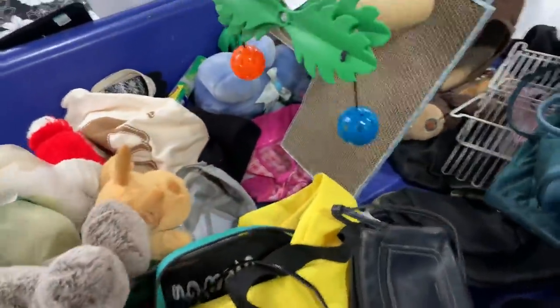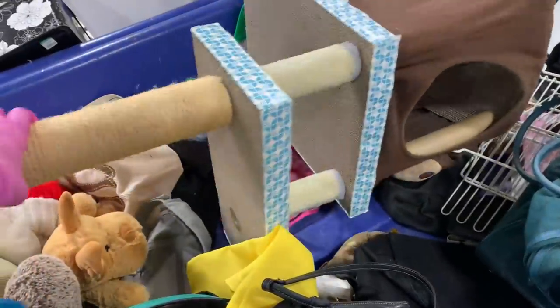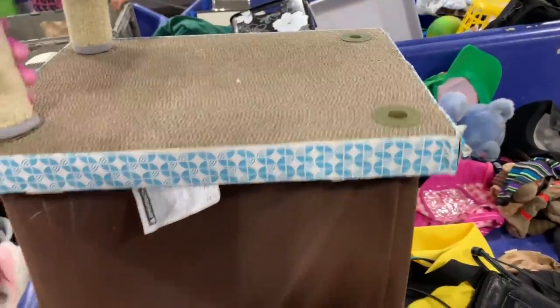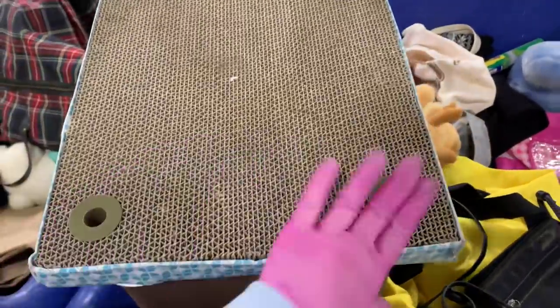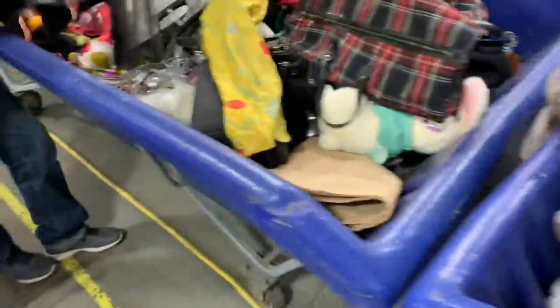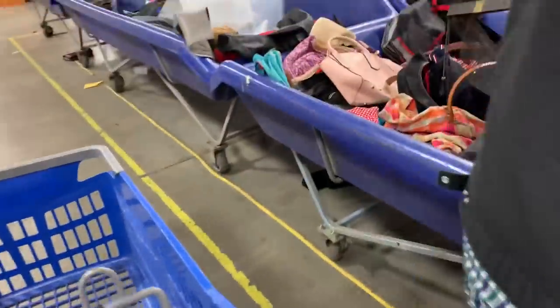Wait. Hold up. Is this a cat tree? I think so. Looks like it used to have maybe some more stuff on it right here. Huh. The cats would just tip that right over. Not like I have room for it. That's pretty cool.